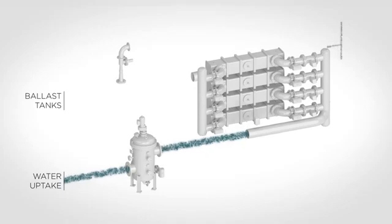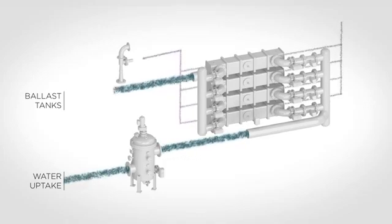Air is led to the UV lamps inside the reactors. The UV irradiation generates ozone, which is led to the ozone injector. Here, the ozone is mixed into a substream of the ballast water, which is then led back into the main ballast water line. Before the ballast water is led to the ballast tank or pumped overboard, it passes through a static mixer, which ensures complete absorption of the ozone.